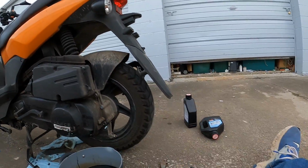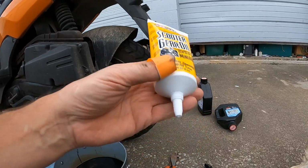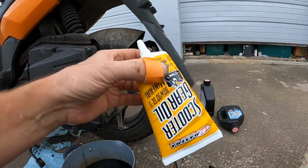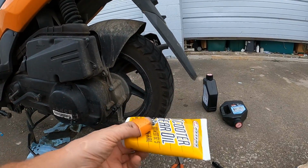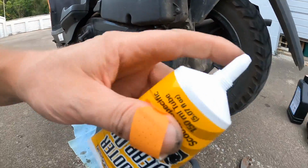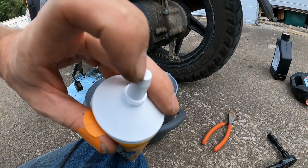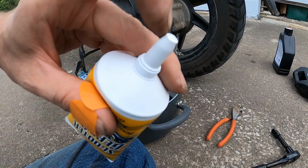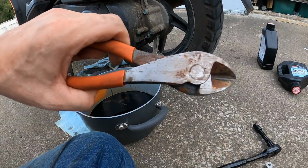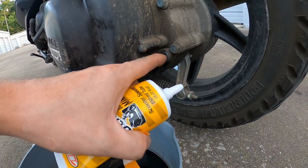The good thing about this bike, changing this gear oil, is this tube represents basically one exact amount that you need to put in there. You totally drain this out the proper way and then cut the tip off this. Actually I think you're supposed to puncture it. I have a hard time puncturing it, so I just cut the very tip off with my snips. You want to make sure the tip's still small enough to stick in the hole.